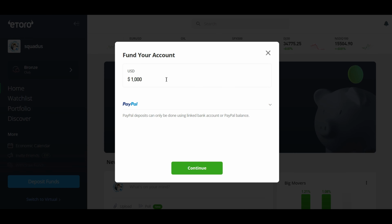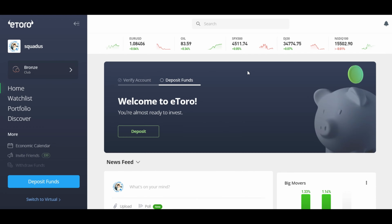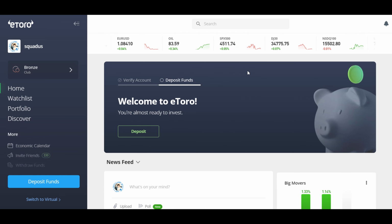Enter the amount you want to deposit into your eToro account. Remember, the minimum deposit requirement might apply. Go to Continue, and you will be asked to link your PayPal account to your eToro account. With funds in your eToro account, it's time to buy Bitcoin.